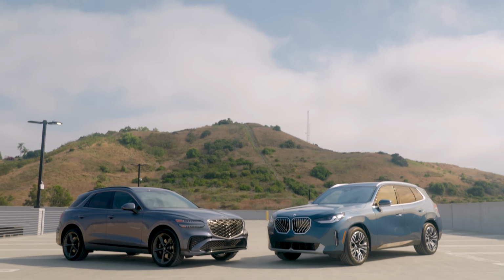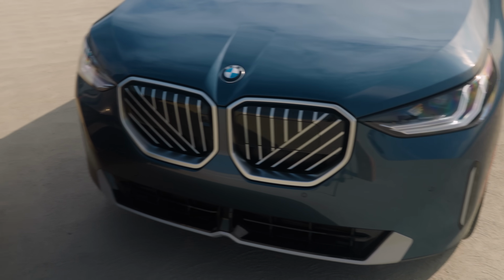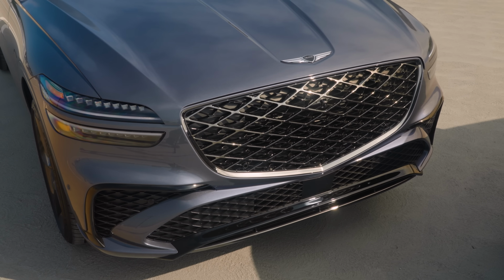If you still need help picking between the two of these, I have good news for you. My buddy Nick just did a full comparison of the X3 and GV70, so be sure to check that out for all the details.